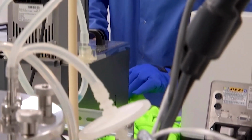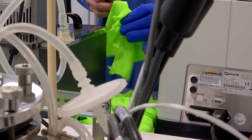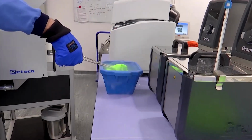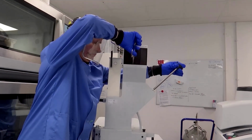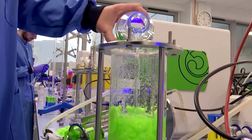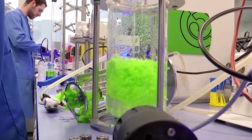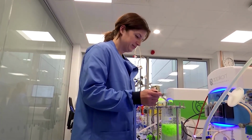So how exactly is it done? First, scientists take the item of clothing and cut it up. After it's been dipped in liquid nitrogen, it's milled down into small particles. These are then placed in a water-based solution in a bioreactor containing the enzymes. These then digest the plastic back into its raw materials. Senior research fellow Victoria Bremer explains.